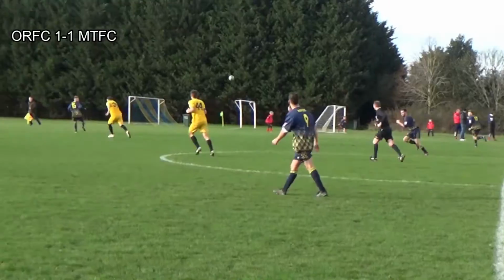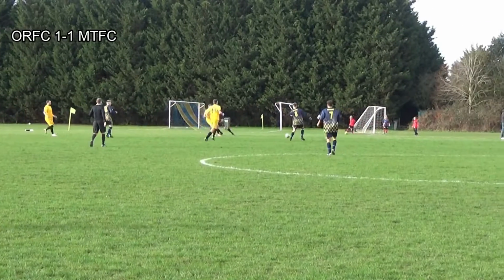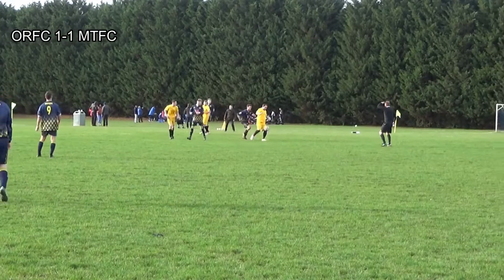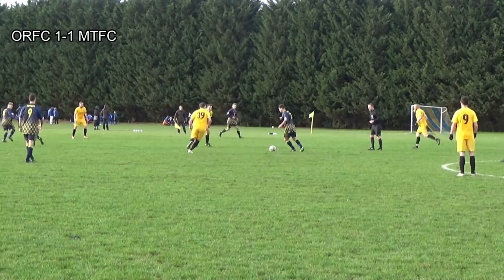It's Orpington on a bit of a break here through the middle. They look to play out to their right winger who manages to cut back inside. Finds their right back, comes back into the midfield. Little ball over the top. The striker manages to get his head on it, but Alfie manages to get there first.